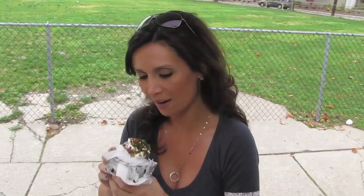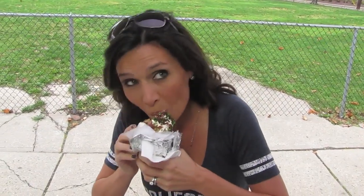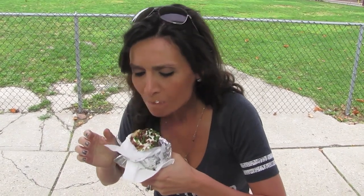We got some potato, we got some kraut, we got some hot dog going on in there. Ooh. Bite. All right. My Reuben Road. All right. Yes. That is so yummy. Oh my God.